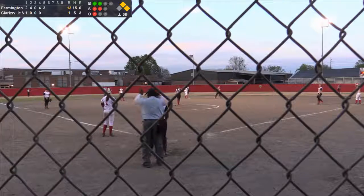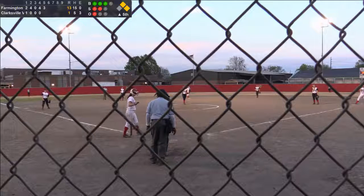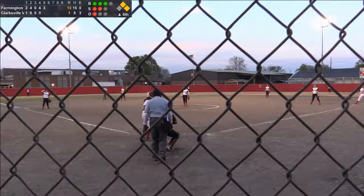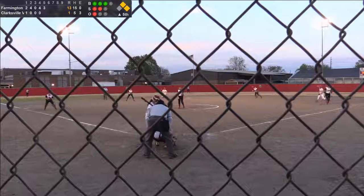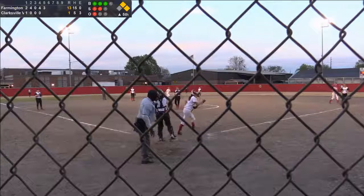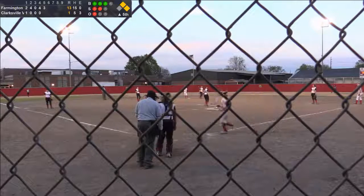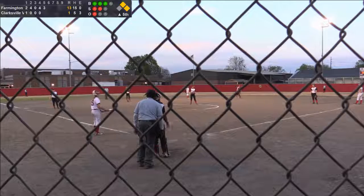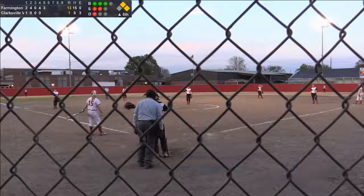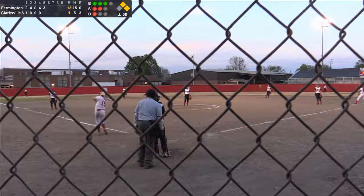Well, 3-2. 3-2 the count to the senior. There's one out. Ball strike low. Two outs, a little bit too long for Wallace. Wallace hits through the lineup, Evan. Wallace is 4-for-4. Three singles and a triple.